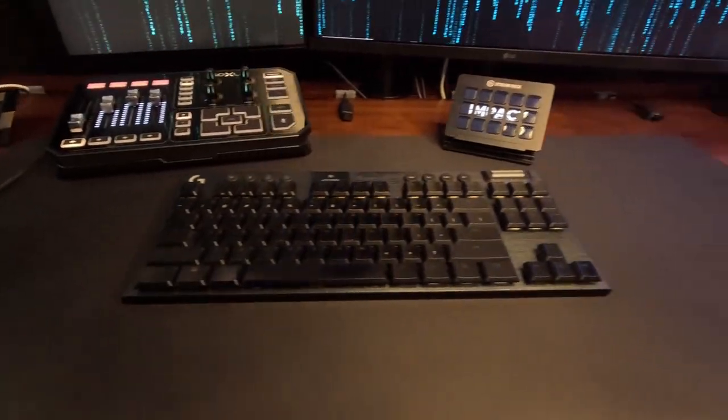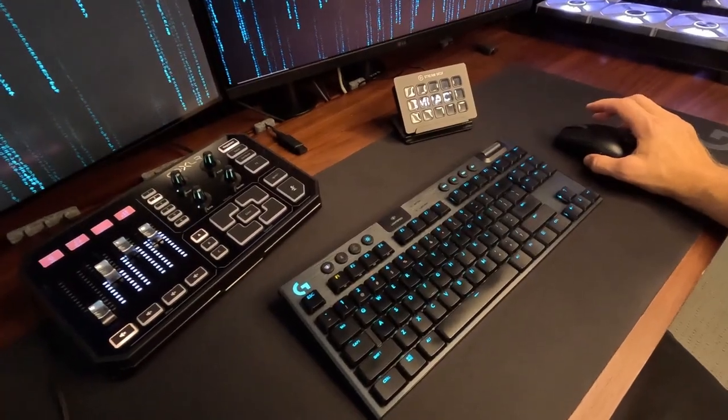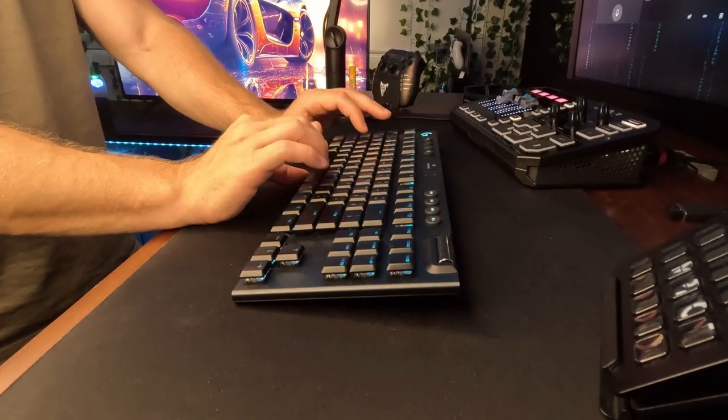Laid out across the desk, we've got the GA40 XL mouse pad, which I personally love from Logitech. I think it looks really good and it feels really good. And for only $40, it's at a great price. Sitting on that, we have the G915 TKL keyboard, which for me sounds great, feels great, and also looks perfect within my setup.